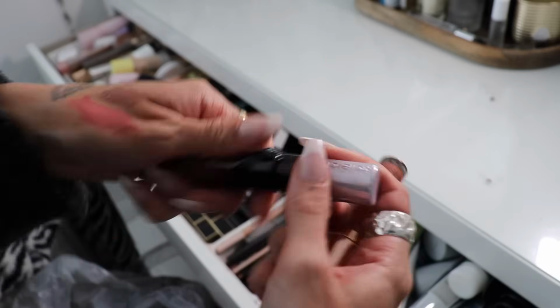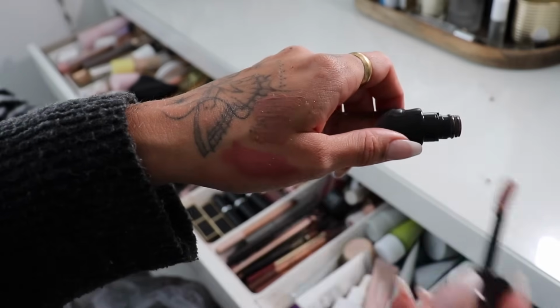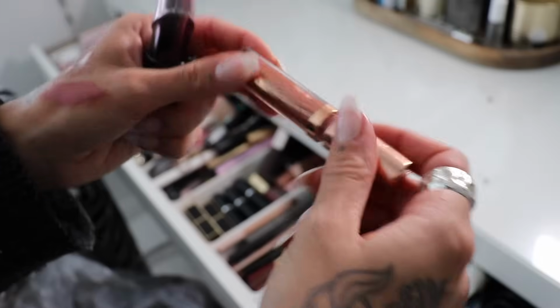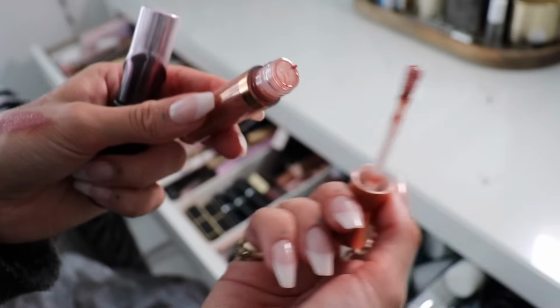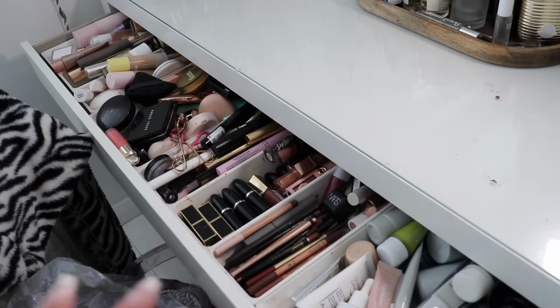Another little Kaleidos one. This is the shade Skinny Dip. This is gorgeous. It's a really browny, nudie gloss. And then a little mini one from Charlotte Tilbury. I think this used to be in my makeup bag, so I'll probably chuck it back in my work makeup bag. Things are looking slightly more organised. Sharpener exploded. It's made such a mess.